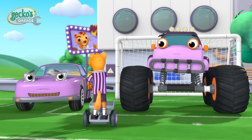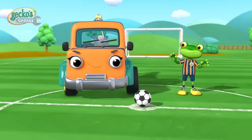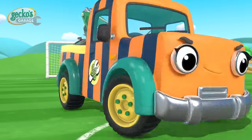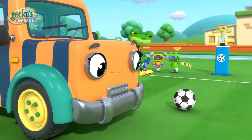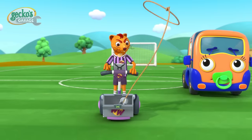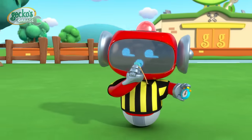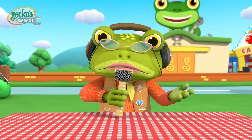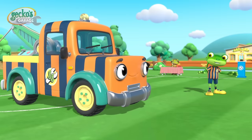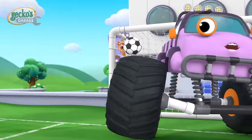Stop dawdling, you two. We have to win, whatever it takes. Team Gecko on the attack, repaired and ready to go. Wowee! Tilly's faster than ever with her new exhaust. A ropey challenge by Weasel. Red card. Never. Seconds left. We could win it with this free kick. Go, go, team. Go!